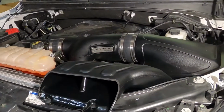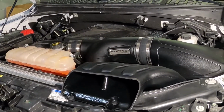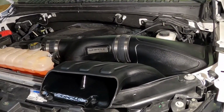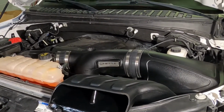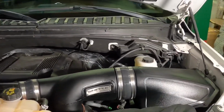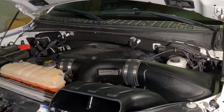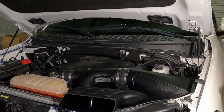I'm excited to see how it will respond. I've driven Expeditions with this Whipple upgrade before, but it's just more exciting because this is our personal Expedition, and this is probably the first salvage Expedition with the EcoBoost upgrade. Who knows? But all right, that is it for right now. Let's wait on this tune and get the new spark plugs.